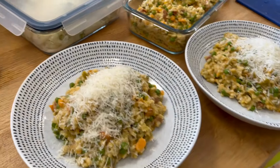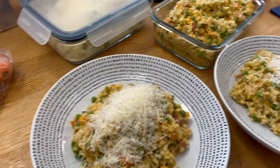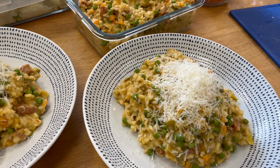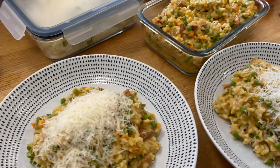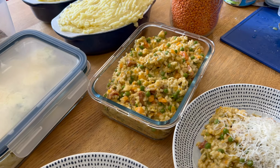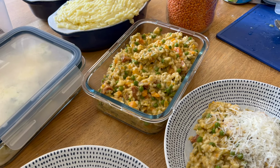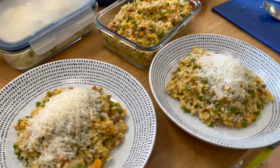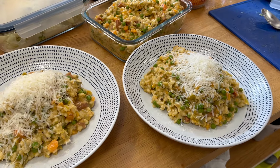There is our finished risotto for today. I'm talking loudly because I've got some vegetables sauteing in the background to make the soup. And I put some grated grana padano on top of it. And there's the risotto for tomorrow when we come back from a trip away that I can just reheat and add a bit of cheese to it. So there's the progress of the batch cooking.